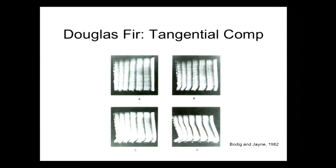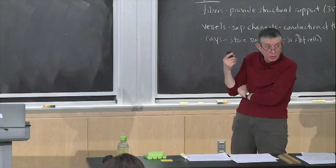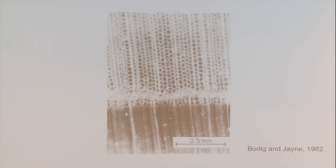This is Douglas fir in radial compression, and you can see this picture looks just like what I showed you for the balsa wood, that sort of propagation of the failure. And these long things here are the rays.